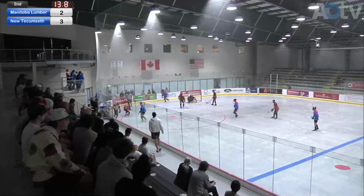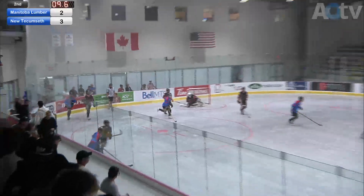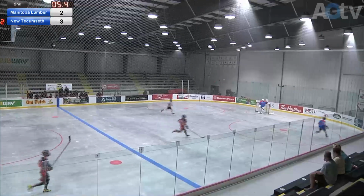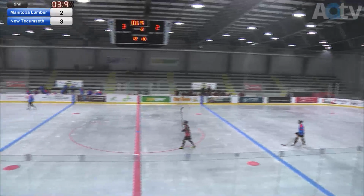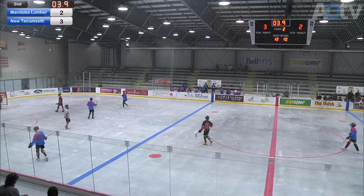15 seconds to go in the period. Shot down the floor. Will it be? No, they're going to wave it off. So, no, they did call it. Couldn't hear the whistle. Still 3.9 seconds left to go. Face off back in the New Tech end. So there's time.